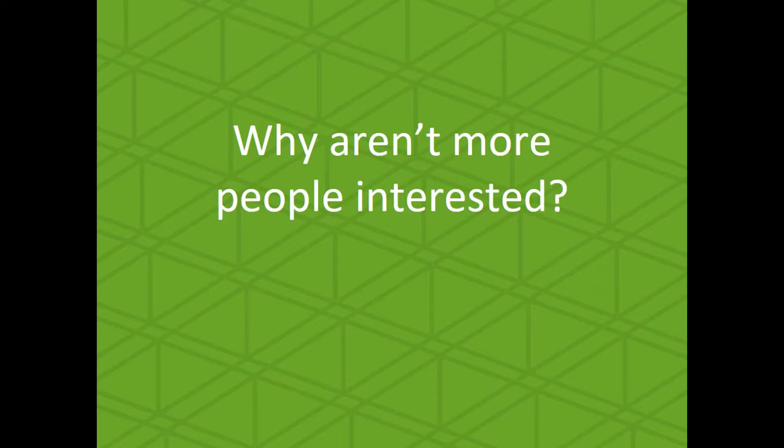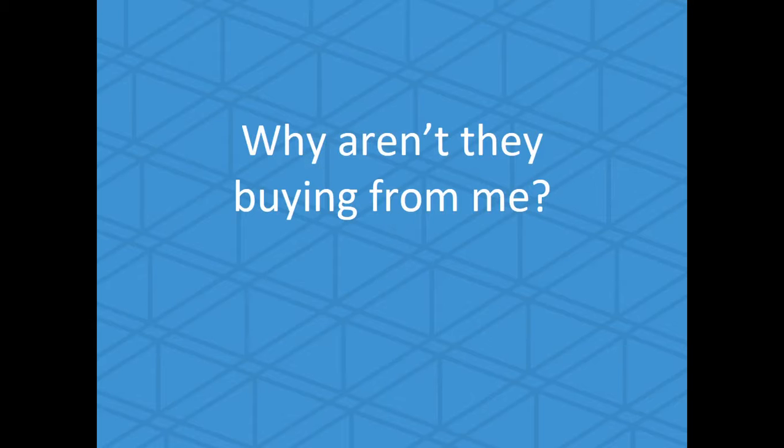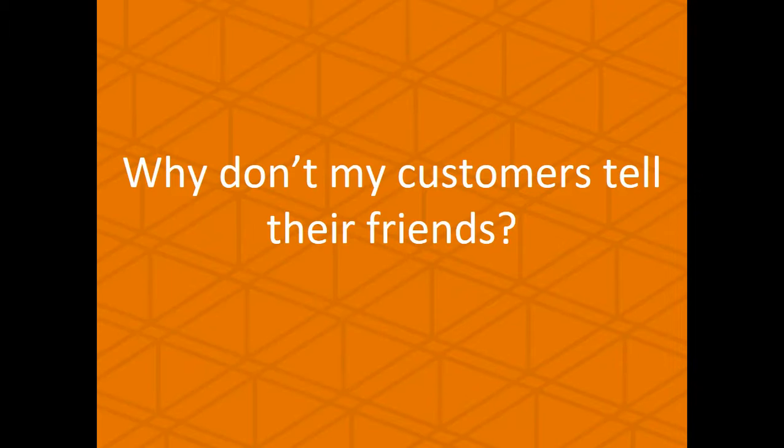So we want to learn, why aren't more people interested in what we have to offer? There's a movie, Field of Dreams, where they say if you build it, they will come. So you build it, and then it just seems like people aren't interested. And if they are interested, you wonder why they aren't buying from me. And if they buy from you, because you're making some sales or you wouldn't be on this call, then you wonder why your customers don't refer others to you.